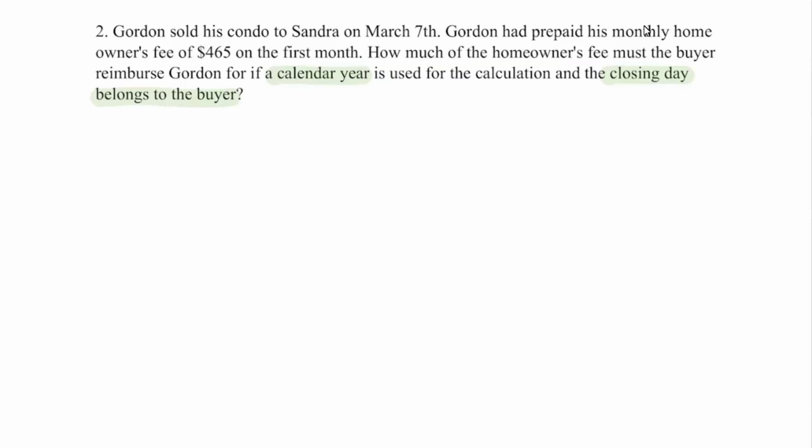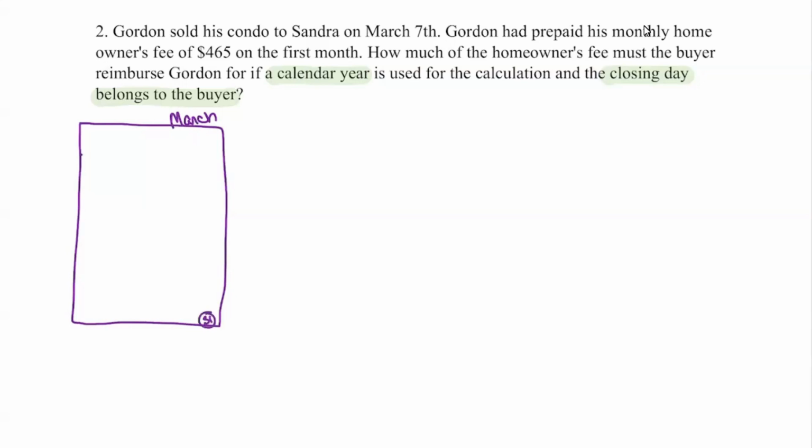Do you want me to do a timeline or do you want to do a calendar block? We can do a calendar block. Okay. So we got this and we're talking about the month of March. Now how many days are in March? It's 31 days. There we go. And we have a closing on the 7th.